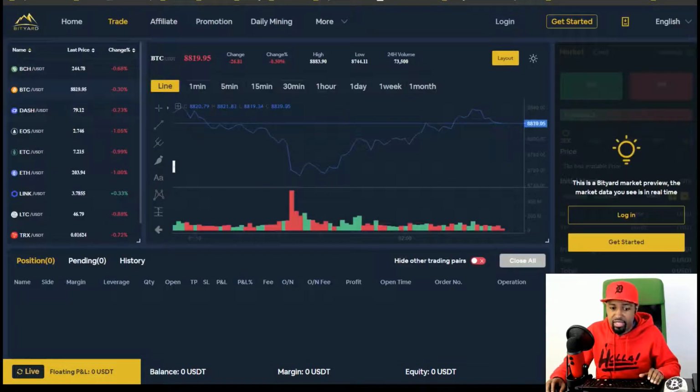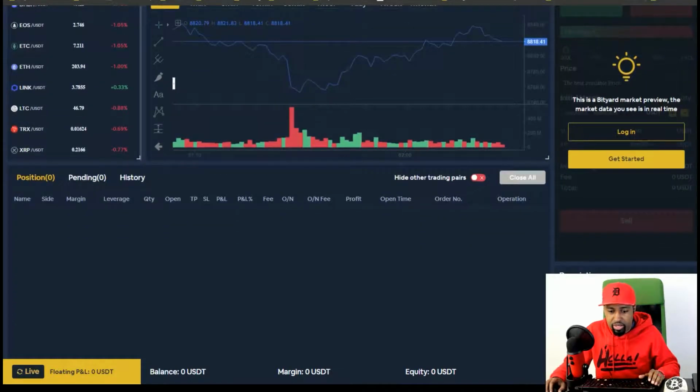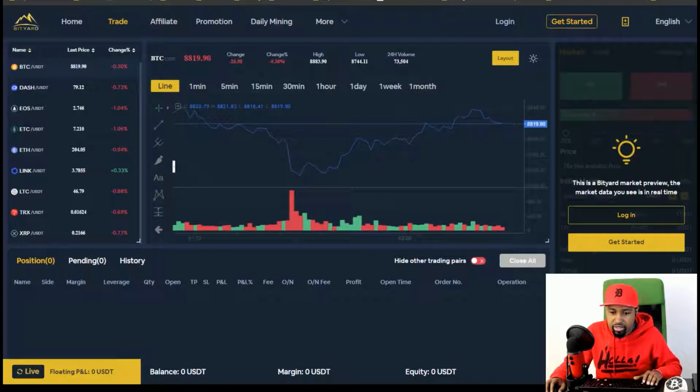In addition to that, they have, of course, my favorite, EOS. You can trade that, Bitcoin Cash, Dash, Ethereum Classic, Ethereum, Link, Litecoin, Tron, and XRP. So a decent amount, like your top coins, are available here to trade.